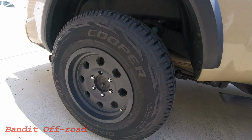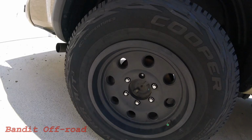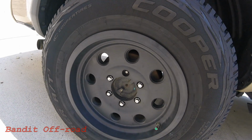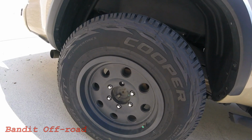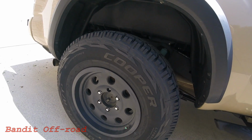So ultimately, I'm very happy with this wheel and tire setup. American Racing does have some center caps. I'm not gonna run those because they do stick out a little bit, and ultimately I am fine with the look without them. Also, you can clean up these hubs a little bit with some spray paint or some soapy water just so they match a little bit better and they don't look a little rusty, and I will do that here in the near future.